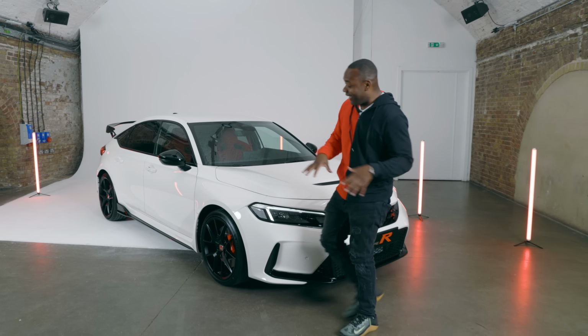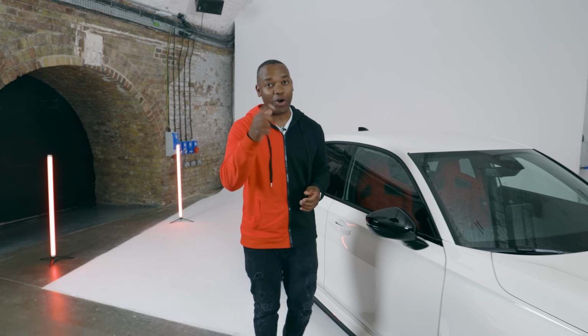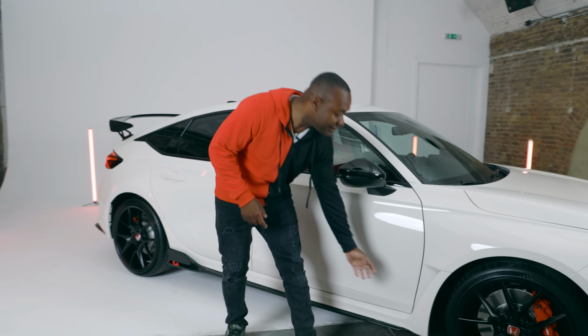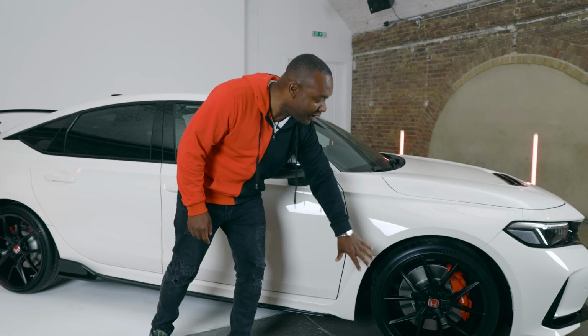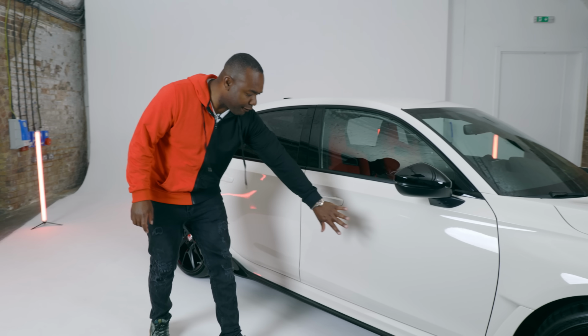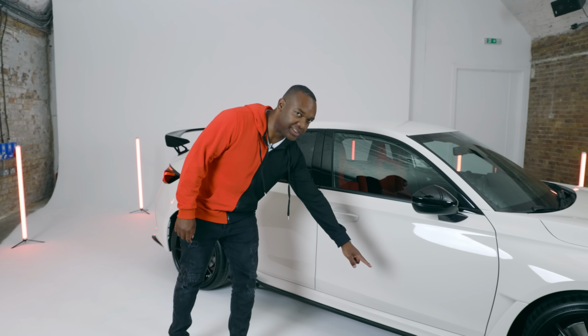Obviously, allowing air into that wheel arch and not allowing it to escape is a bad idea, but Honda have thought of that because just behind the front wheel, there's a little vent which allows the air to escape and minimize the amount of turbulence in the wheel arch, just keeping that airflow attached as it moves along the side of the car. I do love these sills at the bottom as well.